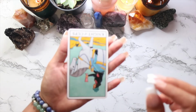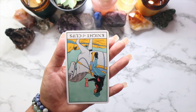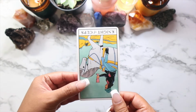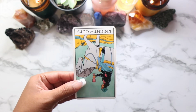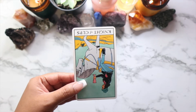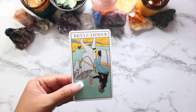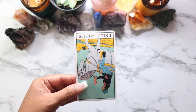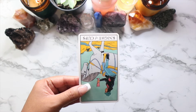So with the Knight of Cups here, I'm wondering if some of you have been feeling like your emotions or your mood go up and down. Maybe sometimes you're feeling content, and then in another moment you're feeling really triggered. Maybe you feel like your emotions sometimes take over and take control of your life. It can be tough to get through daily things because we can be so overwhelmed with feelings.